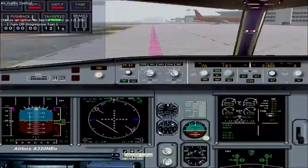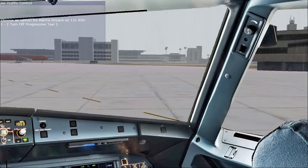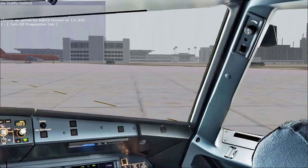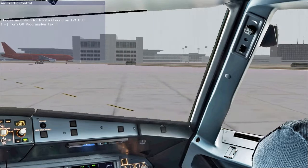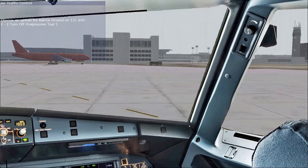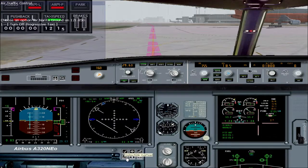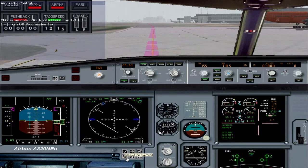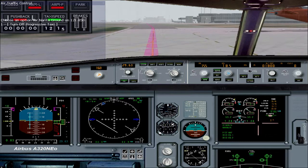This airport actually has new terminals that they recently built to specifically accommodate the Airbus A380 aircraft, owing to its height above ground compared to other aircraft, that have specific terminal requirements. And this airport does have those requirements.